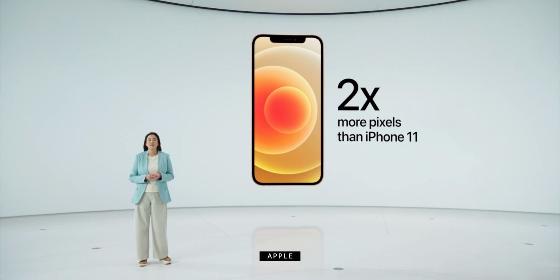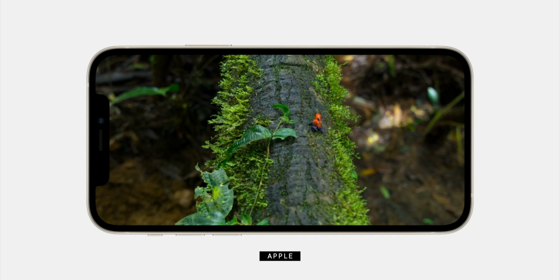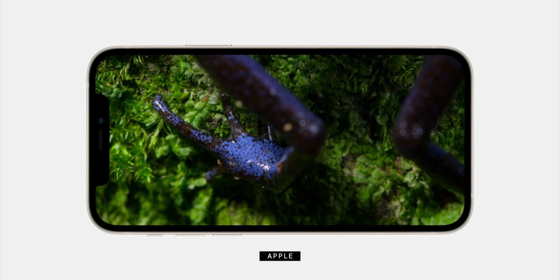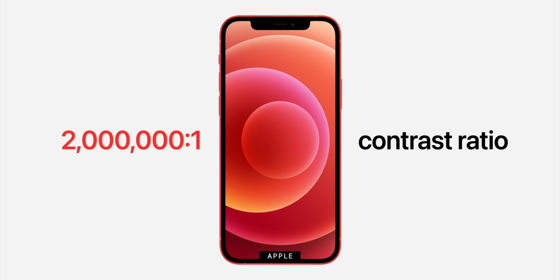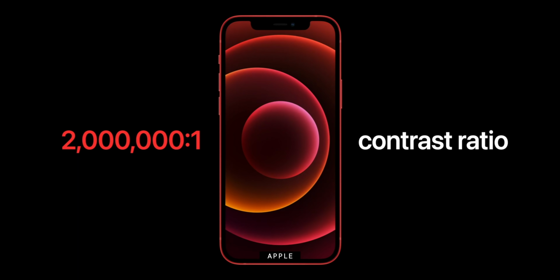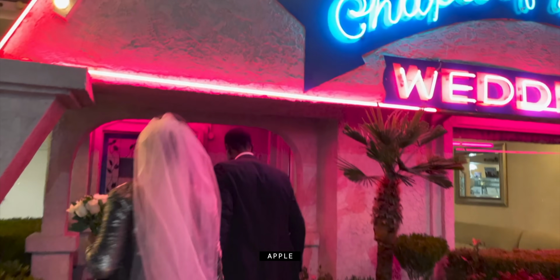The iPhone 12 has a 6.1-inch OLED display, what Apple calls Super Retina XDR, for extreme dynamic range. Deep shadows and inky blacks, bright highlights and whites, high contrast and even higher density. It's what you want if you're watching movies or videos, including and especially Dolby Vision movies you can shoot now on the iPhone 12.